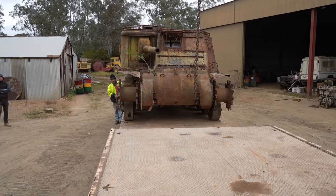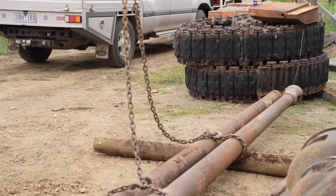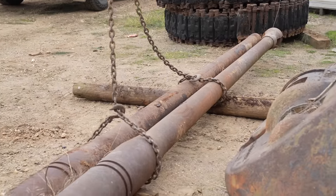Slow and steady. The Parker brothers sure know their business on these big machines. These 17-pounder barrels are in beautiful condition.